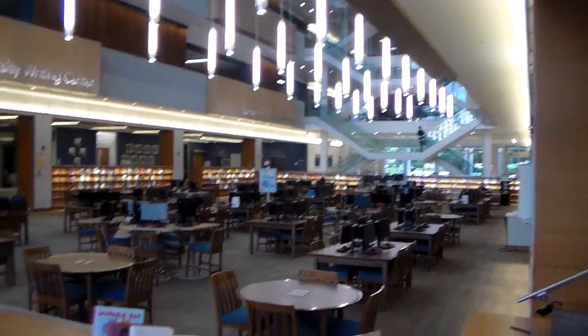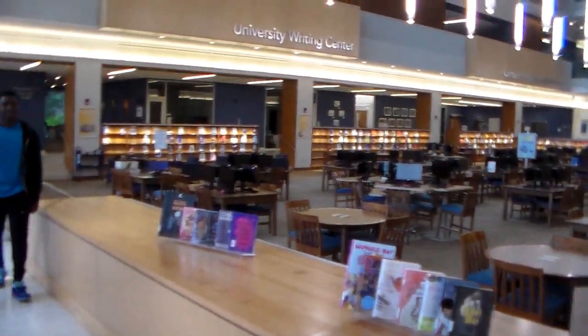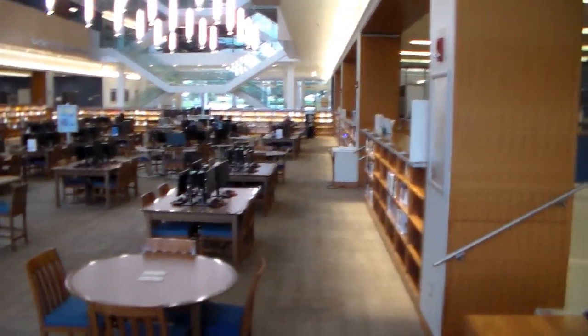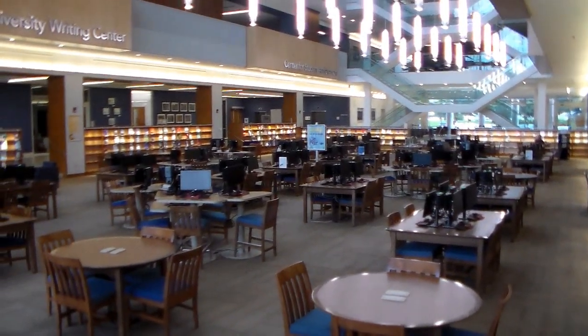Do we have any questions about the library before we continue on? We're going to head back out this way now and get to our final stop. The library has between 200 and 300,000 books on hand.